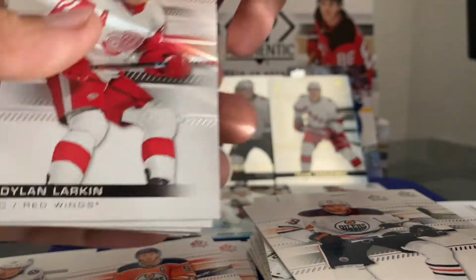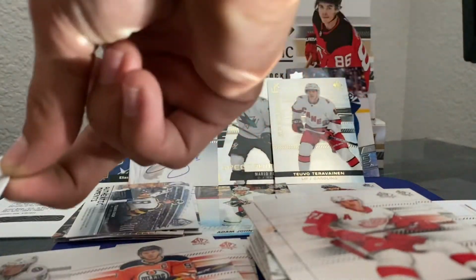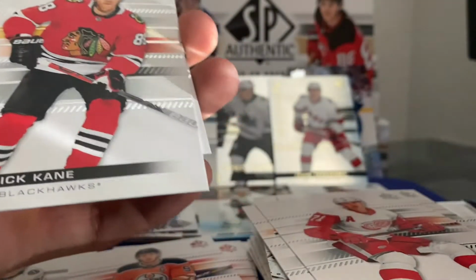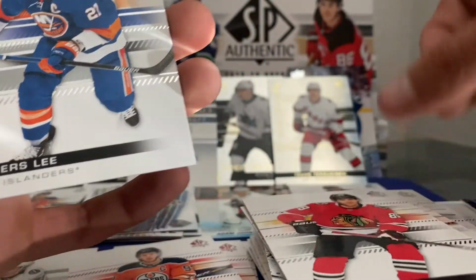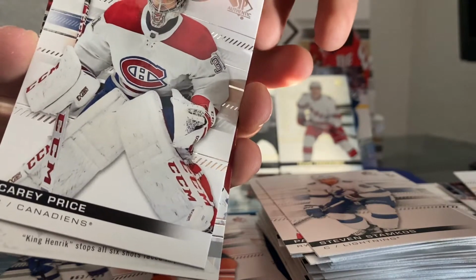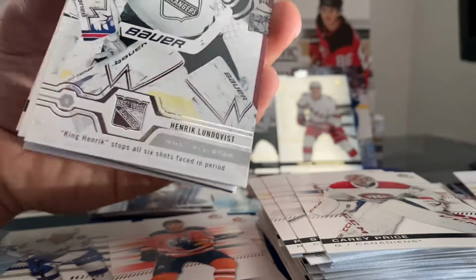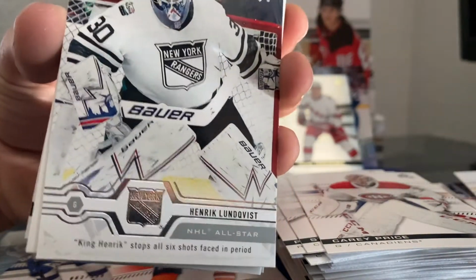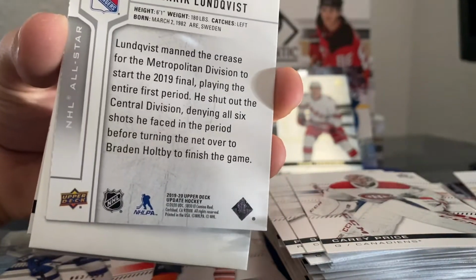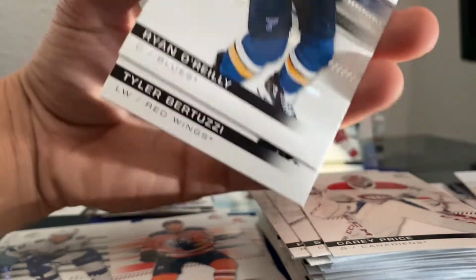We got Dylan Larkin. Hey, another Connor McDavid. Take that. I don't even know if I want that. Blake Coleman. Another filler. Patrick Kane and Andrew Ladd. Carey Price. God, King Henrik stops all six shots faced in period. NHL All-Star. Another filler, Brian Rafalski and Bertuzzi.